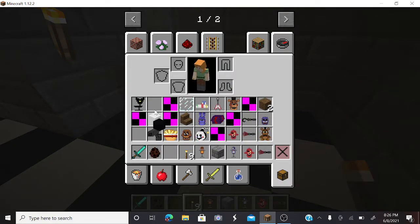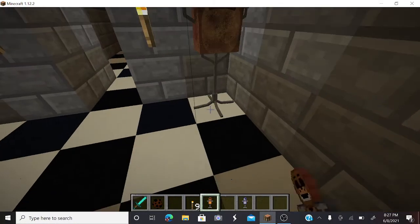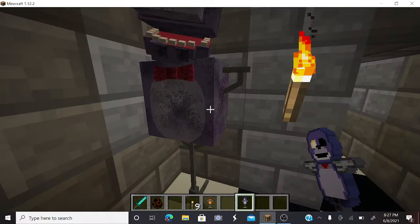Yeah, let's put the things I don't really need right at the moment away. Okay, since I already have one of each of these, I can just put them away. I mean, I could put a Freddy stand and Bonnie stand in here. Like, we'll have a Freddy stand right there and a Bonnie stand right there. There we go. Now, that's a normal thing to have in your pizzeria.